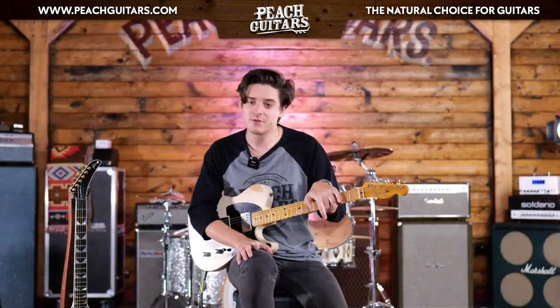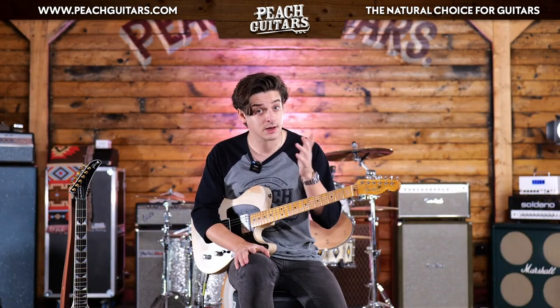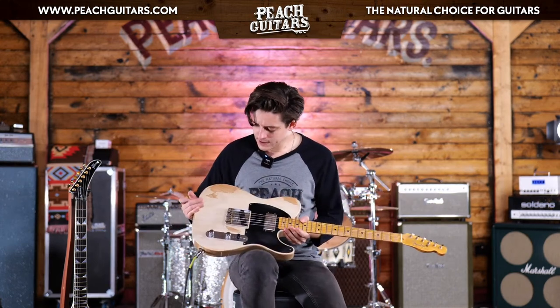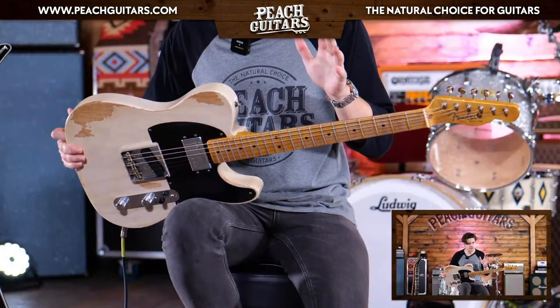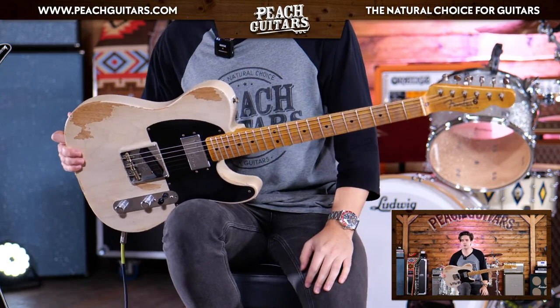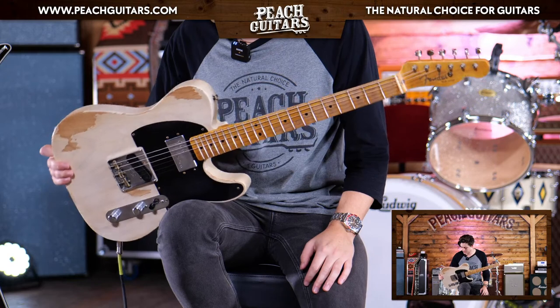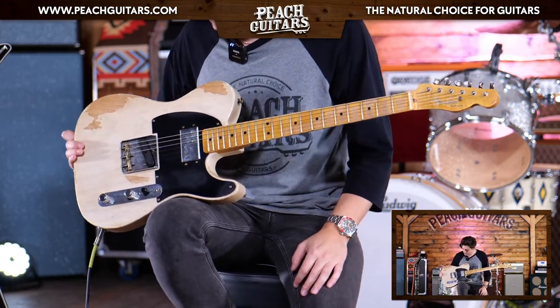So for David Brown to make an entry into this game, he kind of had to do something a little bit different, a little bit unique. And what struck me about this is that although this is a heavy relic guitar, it's not overly done. It would be very easy to overdo this, and I'm sure, as is always the way with the relic debate, to some of you watching, this will be absolute heresy anyway, and you won't like it at all. It's way too much, but I think for a lot of people, you can see this is a pretty tasteful relic job.